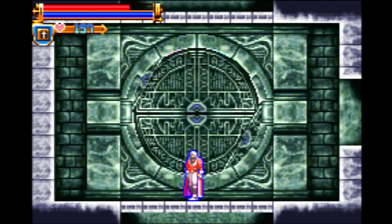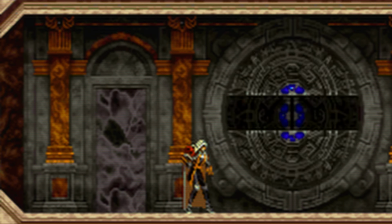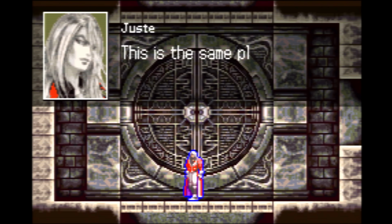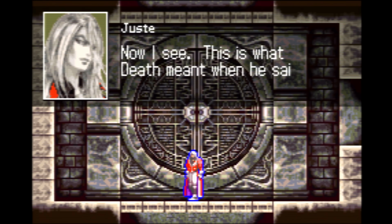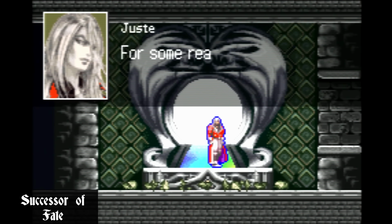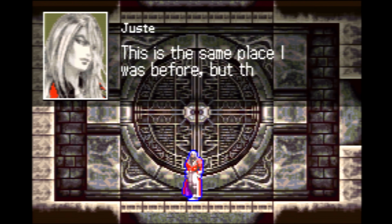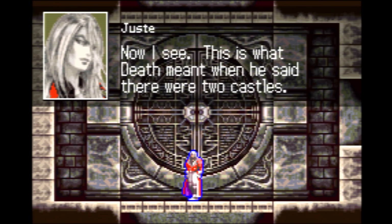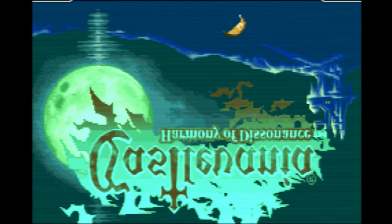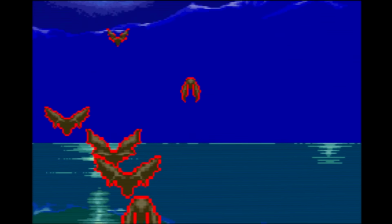Also, again with this, they just couldn't help themselves with this stuff, it seems. The circle gate looks an awful lot like the doppelganger boss fight gate in Symphony. Weird. Taking a step through that gate and landing on the other side, Juste finally gets the picture, and the strange sentence from earlier, after we first entered a teleporter, makes sense now. The place was different because of the otherworldly nature, or aura, I guess, that he was sensing. He couldn't place it then, but after Death's explanation, it's starting to click. Also, that title card from before, you remember that? I pointed it out. It was hinting at this very idea.